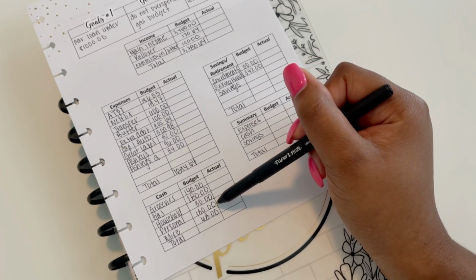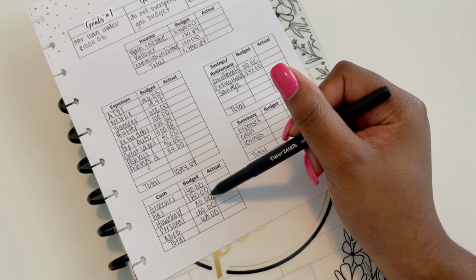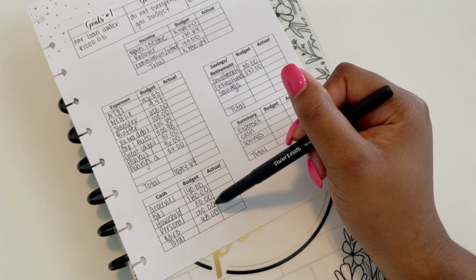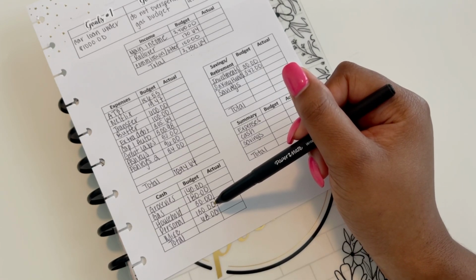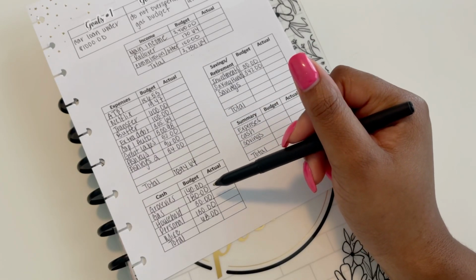For personal, I am budgeting $130. My goal is that my nails should last me for all of April. I did just get them done like at the end of March. So they should be good to go for the month. So I should have this sitting in the account, and then going into May, I should be good to do my regular self-care plus getting my hair taken out and stuff like that. So I'm just trying to budget for the future.